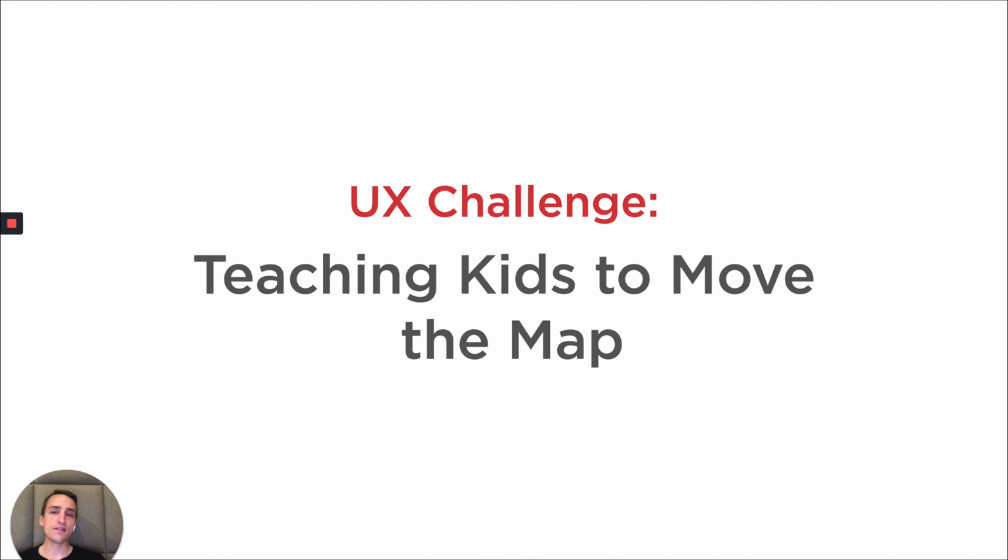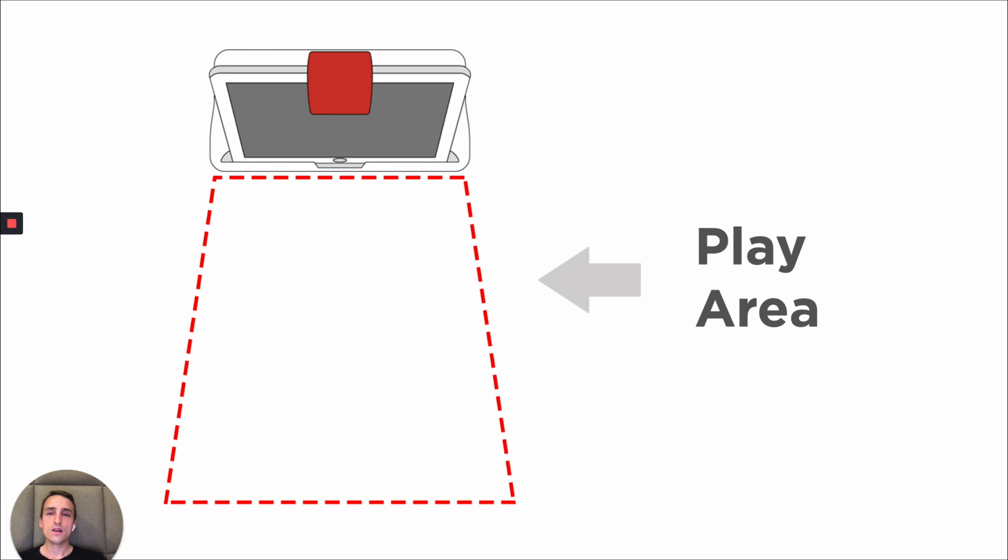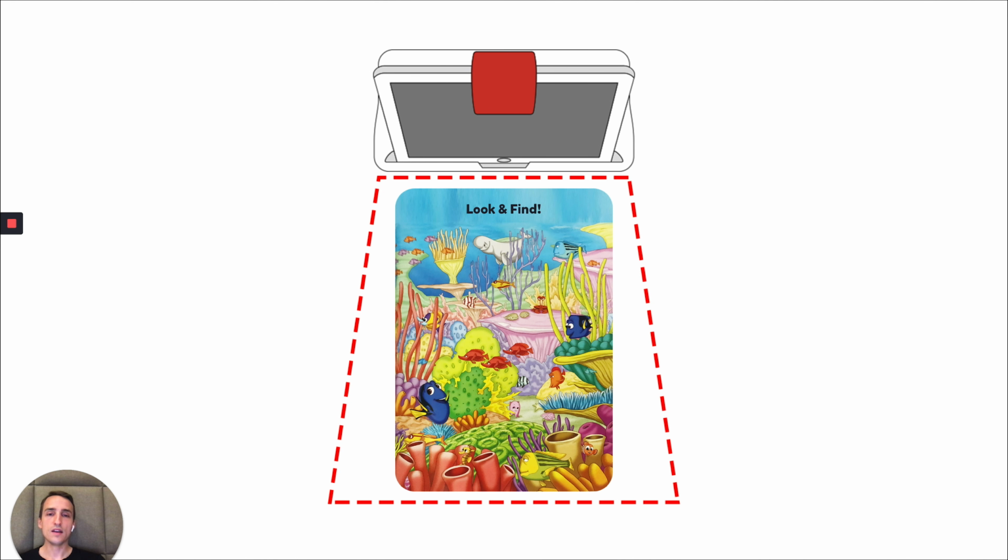Now I'm going to dive a little deeper into the biggest UX challenge that we faced when designing that game. That challenge was teaching the kids to move the map. What you need to understand about Osmo is that we have a very limited play area, because of the size of the camera and also the size of the mirror that we place on top of the camera. This wasn't a problem for the first prototype because it was only on a single sheet of paper that fit perfectly within the play area.